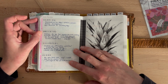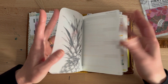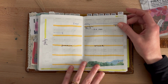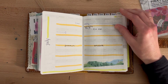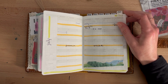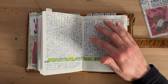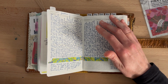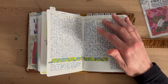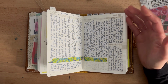But I wanted to move into a different planner. So what I did, again, I'm going to just show you things kind of out of order. Maybe I'll flip to that section. So for July, I was watching a video by Katie, of Katie's Craft Studio, and she was talking about her planner and how she wanted to switch to something else. And she said something along the lines of, instead of planner hopping, I'm going to just use this planner in a radically different way. And that really inspired me.